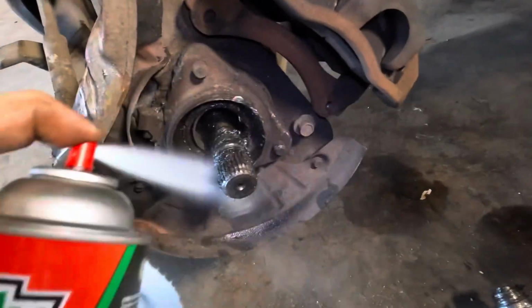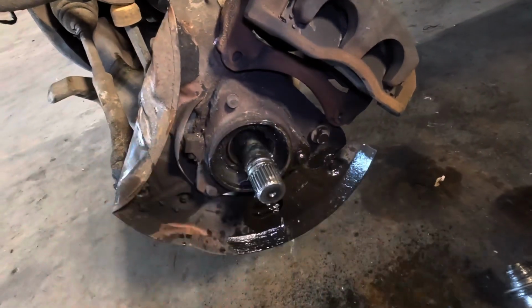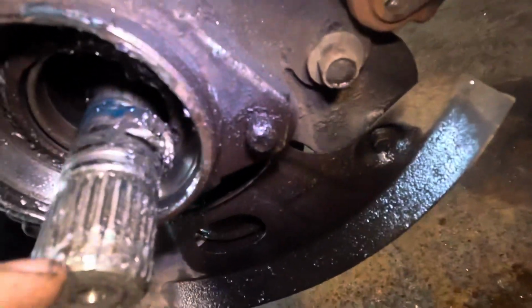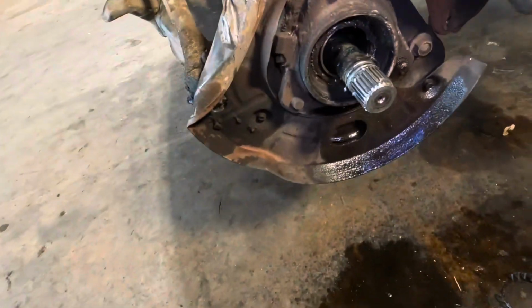Yeah, let's try this again with a fresher can. Get rid of all that grease. If these splines are okay, we can save this axle, but they're not. Yeah, that's junk. Ruined. It's been ruined.